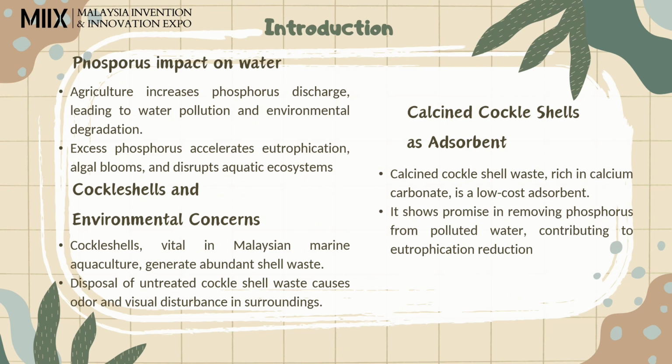They can be used as a low-cost adsorbent material, as they have shown good performance for the removal of organic and inorganic matter in polluted water.